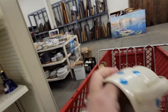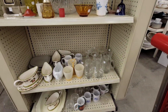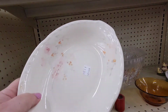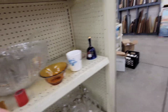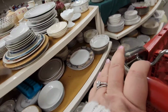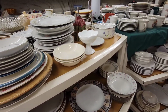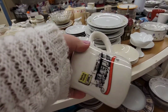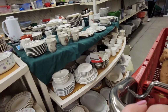I don't know how much it is, but we'll look at that. I think that is missing a lid. Probably. Feels like restaurant wear. There's some good platters over there, but they've got chips.